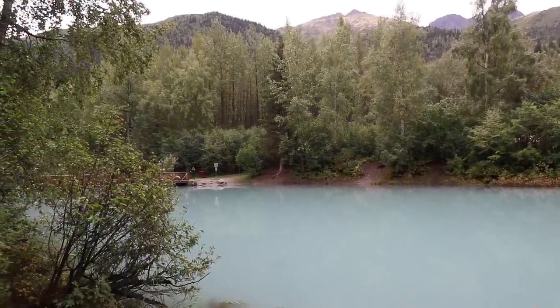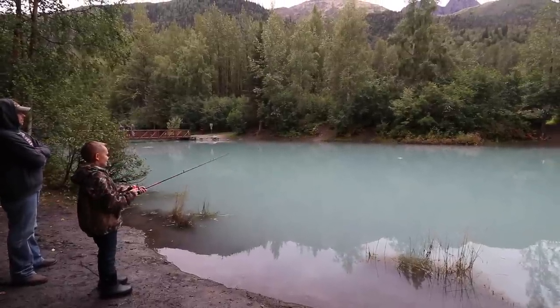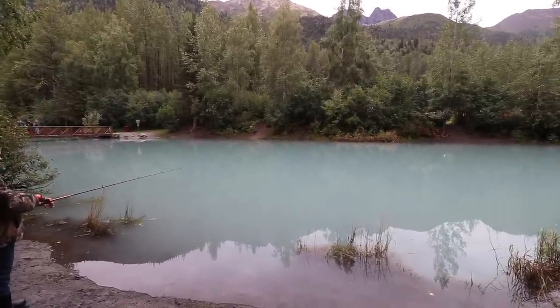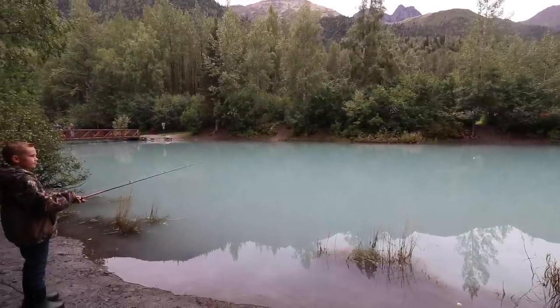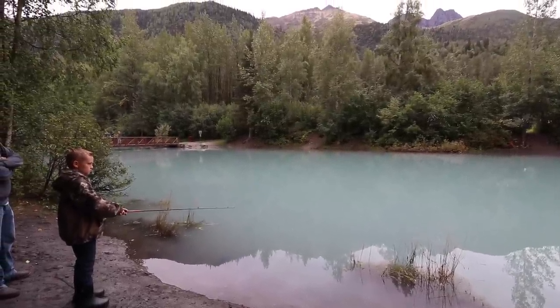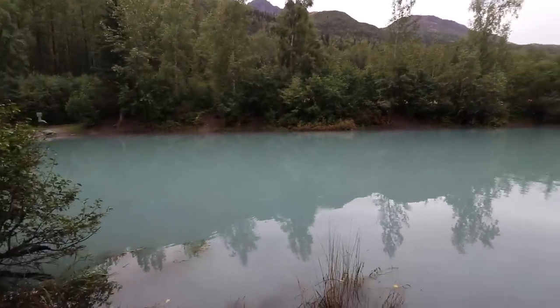So pretty. All right, so we're back at it again, trying to catch fish. We'll see how today goes. We are bound and determined. Even if little Parker catches one, that's all I care about. I really want him to get to experience this before we leave Alaska. Good cast, P.